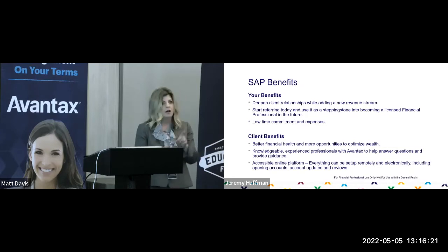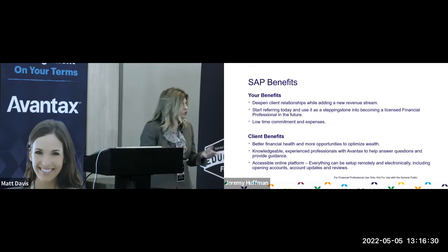Even though you are not licensed, and you're not acting as an investment advisor, you will have some transparency. You'll have a relationship with the consultant that you'll be working with for all of the clients that you'll be partnered with. So you will have a little bit more transparency than you would if it were to be referred off elsewhere.